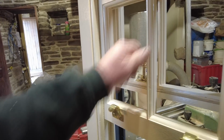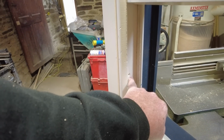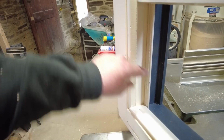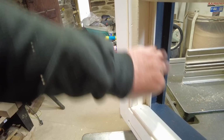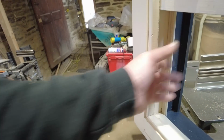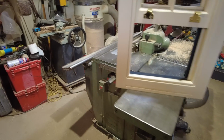So when you open these, you can see a little slot here. And there's one up here. And what we do is we undo that screw, because this is off this bead. We undo that screw and that trap comes out, and that gives us access in there to get to the weights. All interesting stuff here.